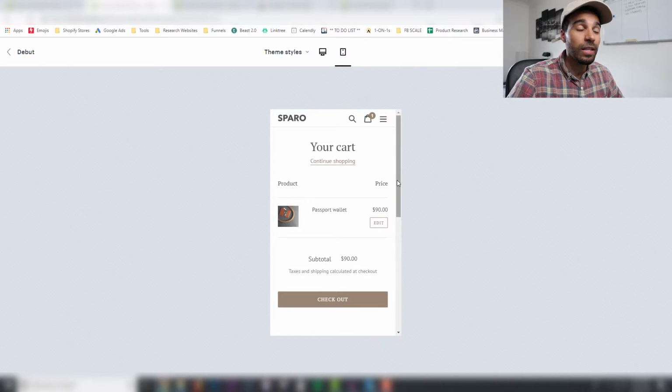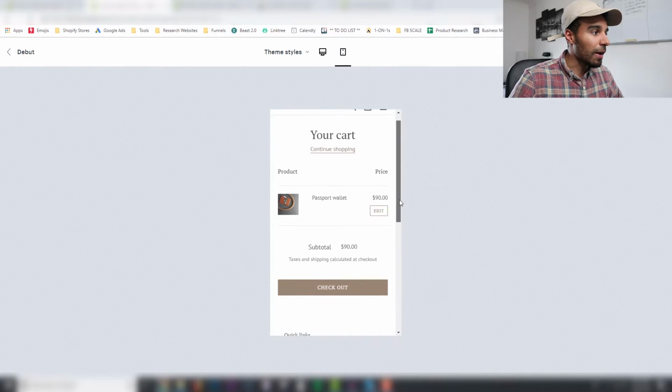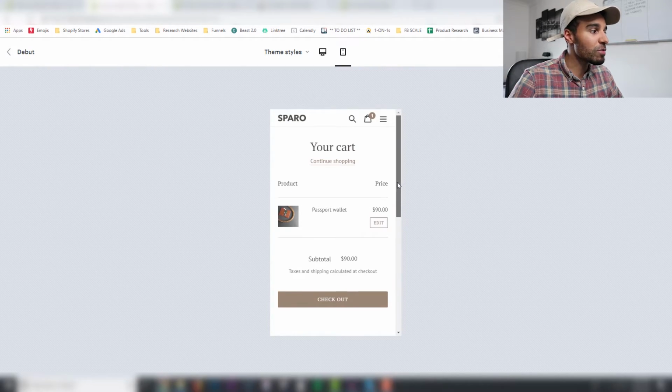These small things like this make such a big difference when it comes to conversion rate optimization. So a lot of marketers like to make the cart image sizes as small as possible, along with the information, just so that the customer doesn't have to scroll as much to hit the checkout button. So that's one reason why I like this one.